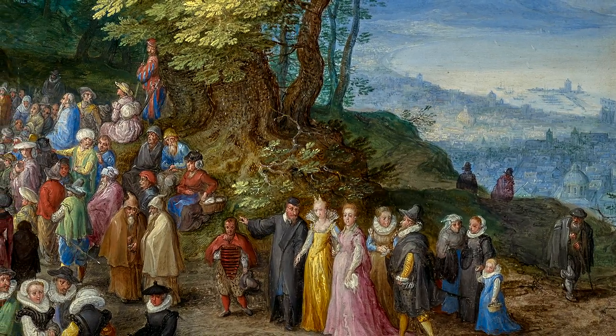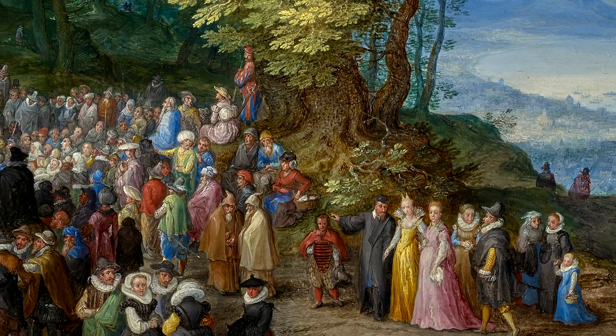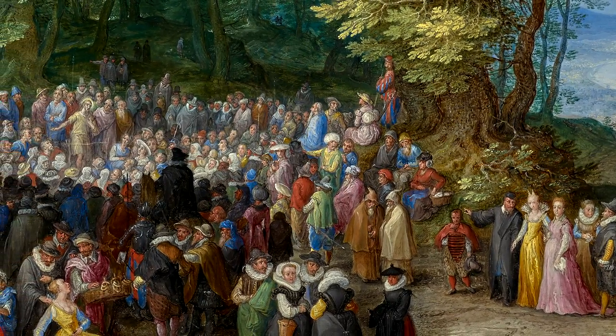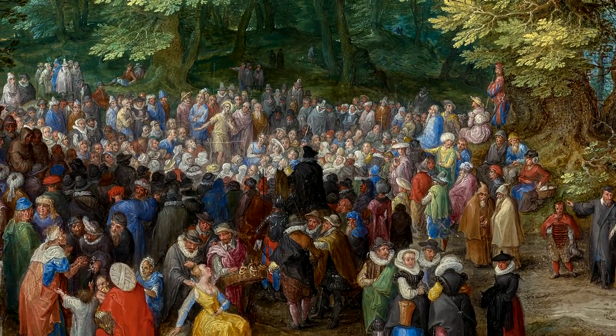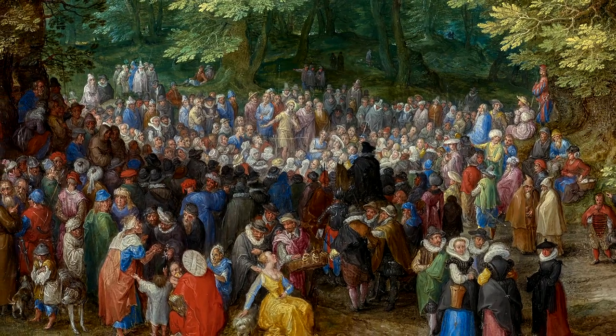The assembly amid the trees, and particularly the captivating array of carefully described onlookers in different costumes, some of whom are attentive to the sermon, and others grouped into vignettes. Working in a long-established Netherlandish tradition, Brueghel subverts the religious subject to the larger subject of landscape and the exploration of humanity.